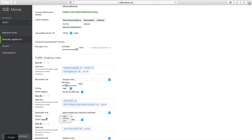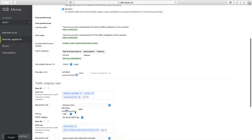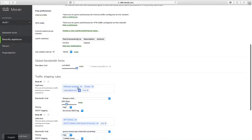So this priority option is basically what priority the MX, the security appliance, actually gives to the traffic as it's passing through. So if we have a bunch of traffic, if we're congesting that internet connection, what should we be prioritizing? Right here, this policy is saying prioritize voice traffic. This is the most critical thing for our network, right? We've also got some high priority set for these software updates and potentially iOS updates, things like that.